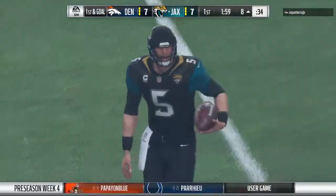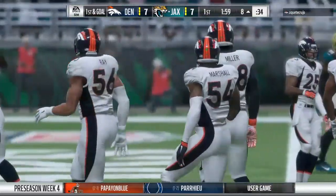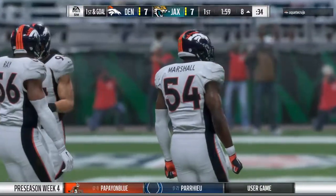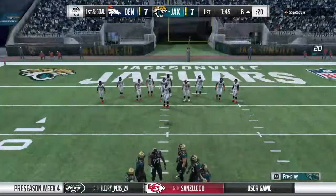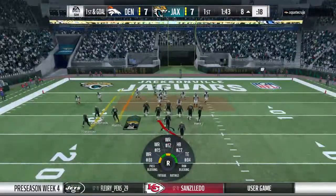These type of plays are backbreakers for a defense. They thought they had him hemmed in, thought they were going to get him on the ground with the pass rush, but were unable to do so. He gets away, picks up a big 1st down, and sets up 1st and goal inside the 10.